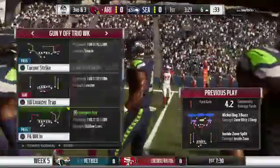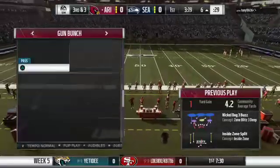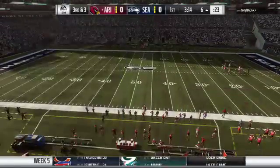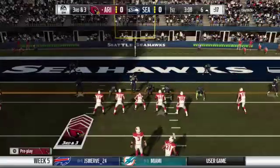So if I'm an offensive coordinator, there's one thing that I know for sure. This is one of the top 5 teams in the NFL against the run. So when I look at my playlist, I'm probably thinking about throwing it. And on 3rd down, a nickel formation here defensively.